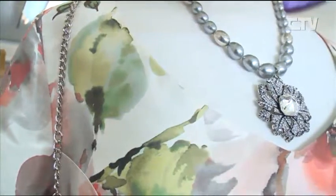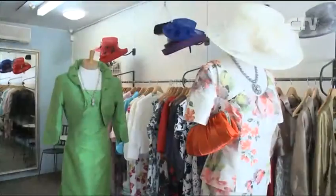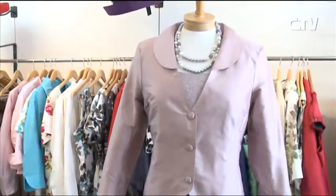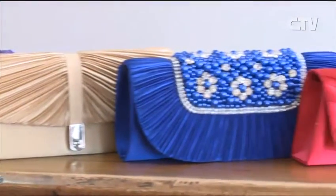Great opening hours. And what's your stock turnover like? When can people be expecting new stock, and how often? We say come every 2 weeks if you're really serious about finding that special piece, because every 2 weeks we have a new injection of garments, colour, different things that we're doing, so that it's not the same all the time.